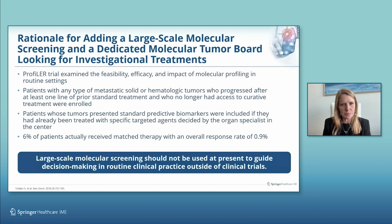This trial led to 6% of the patients receiving a matched therapy based on this exploration of new gene activation, actioning on new genes. So 6% received matched therapy based on this kind of exploratory approach, for an overall response rate of 0.9%. Keep in mind that very large-scale molecular screening should not be used at present to guide decision-making in routine clinical practice outside of clinical trials and, of course, outside of SCAT 1, 2, outside of the established treatment paradigms.